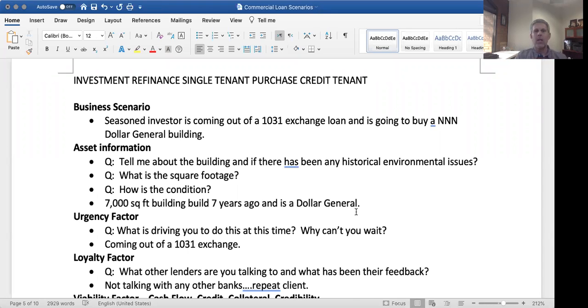Okay, so this is a commercial loan scenario specifically for loan associates, to walk you through questions you're going to ask, and live scenarios, with the intention in mind of how do I size it up and then how do I give feedback when I get done to those individuals that I run into. So there's lots of different scenarios.